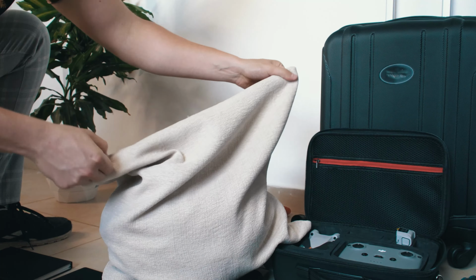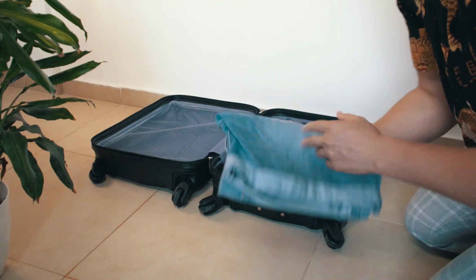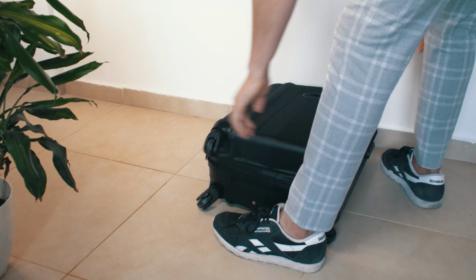And when it comes to actually rolling or folding your clothes into the suitcase, I found out that that really doesn't matter that much. Most people say, yeah, only roll and then you have much more space, but actually the volume of the clothes will not change. They just have as much volume as before, and as long as you don't just throw them into the suitcase, you will not see a big difference.